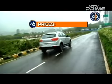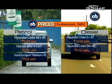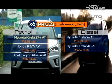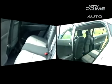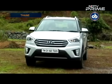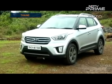The Creta Automatic costs 3 lakh rupees more than the automatic variant EcoSport and is close to a lakh more expensive than the BRV Automatic, which comes with an additional row of seating. But the Creta Petrol Automatic is more than a lakh rupees cheaper than its diesel automatic counterpart.